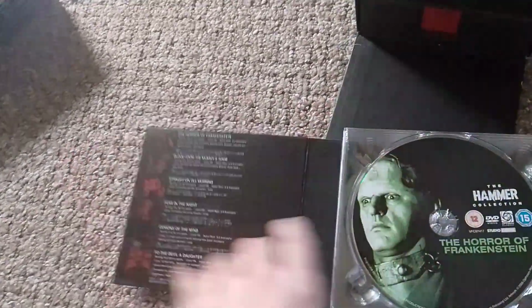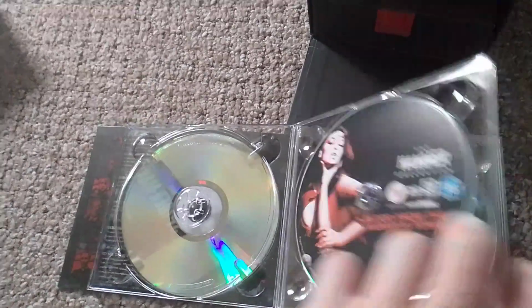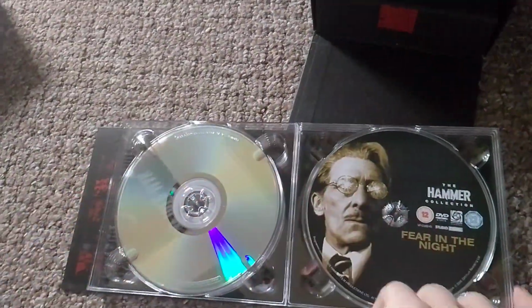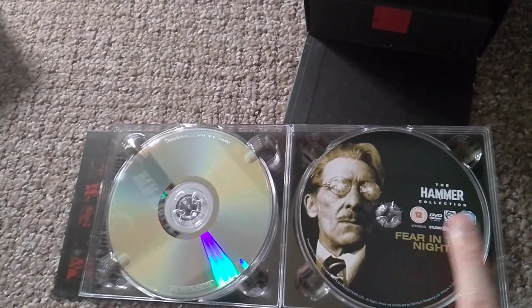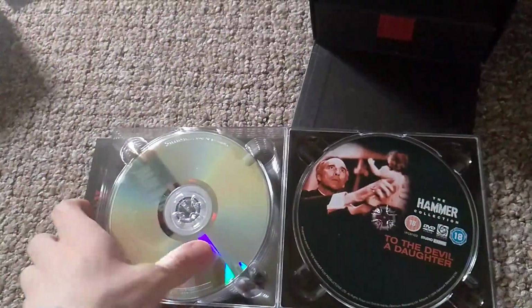So, yeah. We have The Horror of Frankenstein, Blood from the Mummy's Tomb. We'll be seeing that franchise again in a little bit. Straight On Till Morning, Fright in the Night, which I will not be watching, I believe it's about spiders, and I am terrified of those things. Demons of the Mind, and To the Devil a Daughter. So, that's one of the little extra things, well, actually we have three extra things now I think about it.